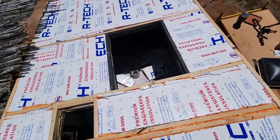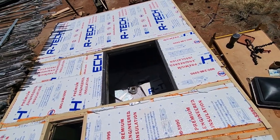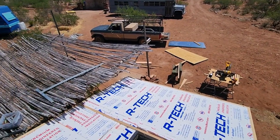You do lose most of your heat and cooling through the roof. So I think this will make a big difference on the comfort, not only the waterproofing of this building. So next step is to get the rest of our sheeting up.